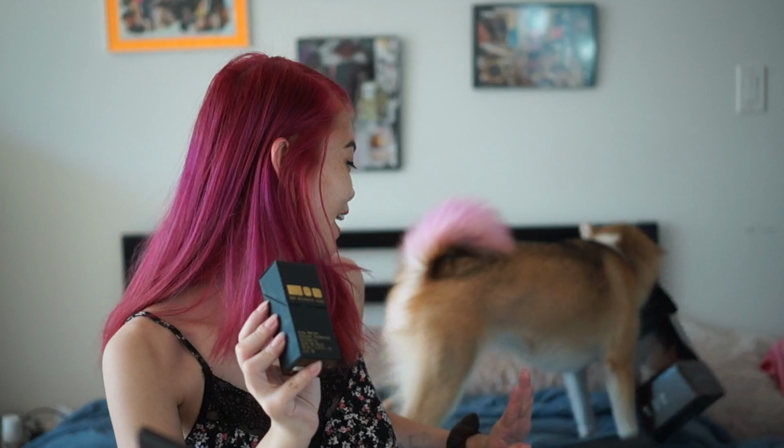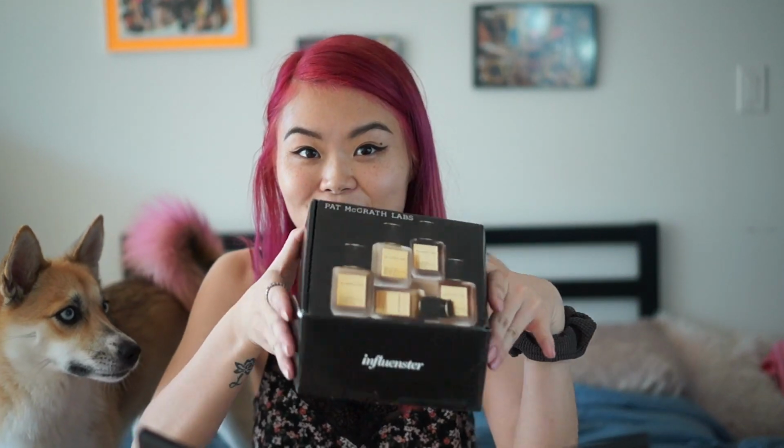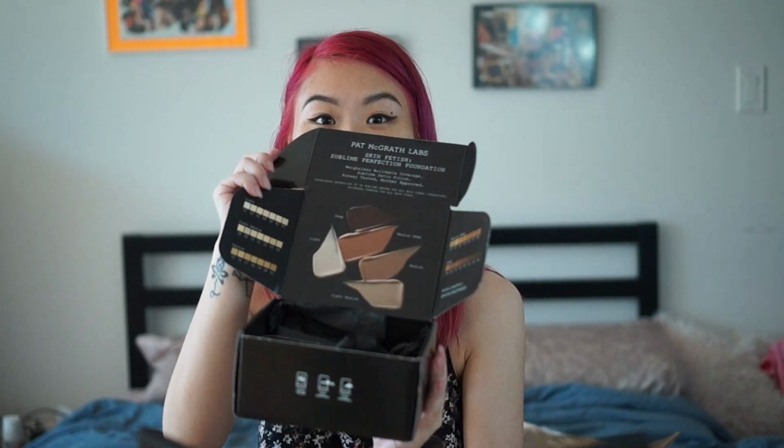I've got the brand new Pat McGrath Labs foundation, and my dog is running off with the box. The Skin Fetish Sublime Perfection Foundation. I am literally so excited to try this. I got this thanks to our friends at Influenster. You can see that this foundation has a very fair range. It's just really exciting. There's 36 shades.